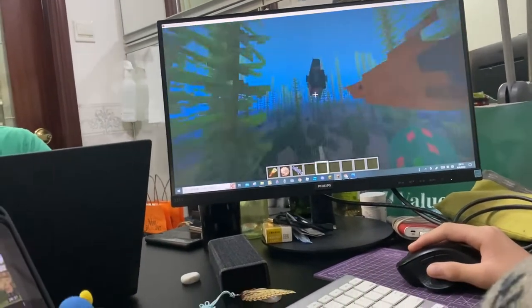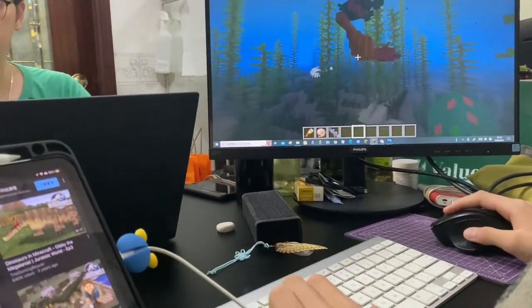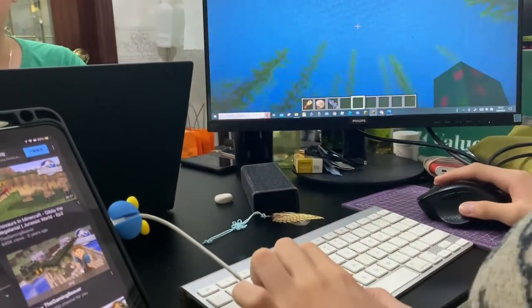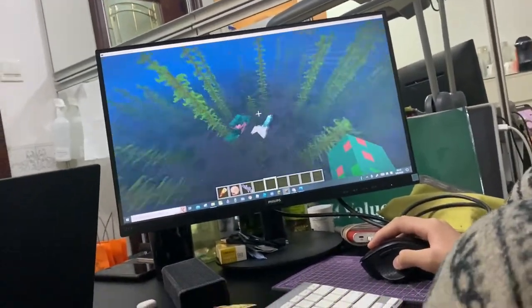And what are you? Humphead parrotfish? Actually, you do look like a humphead parrotfish, yeah. That's what I'm naming you. Humphead parrotfish. I'm never gonna see you again.